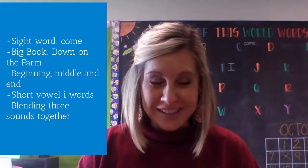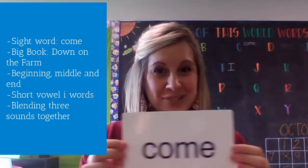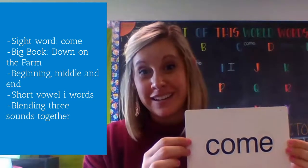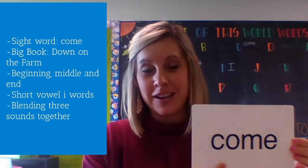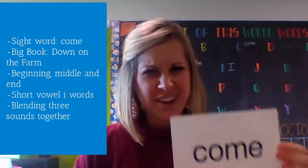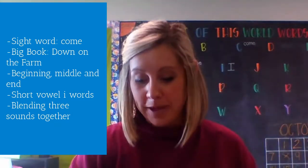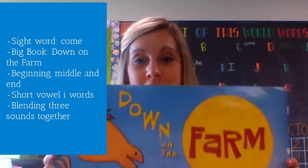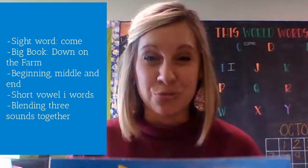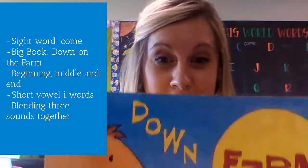For language arts this week, we have a new sight word. It's this word. Anybody know what it is? Yeah, you're right. That's the sight word, come. So when you're reading at home this week, see if you can find this word in any of your stories. Our big book for the week is called Down on the Farm. And it's a really fun book. I'm going to upload the video of it for you so you can watch it at home if you want to.